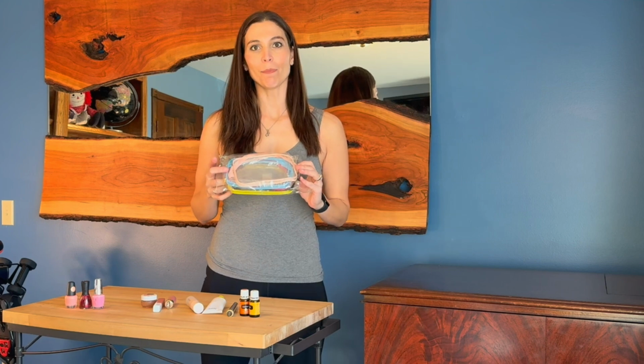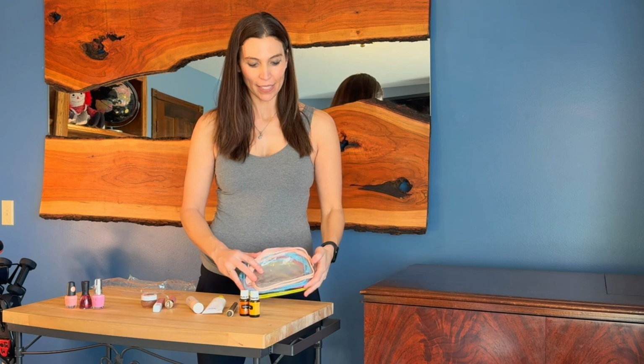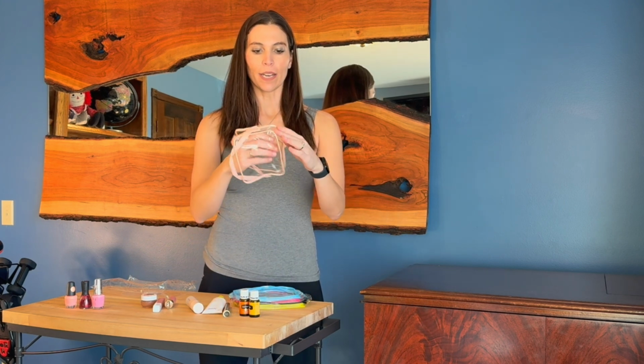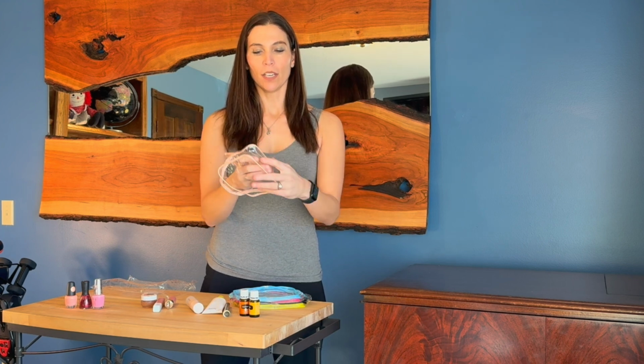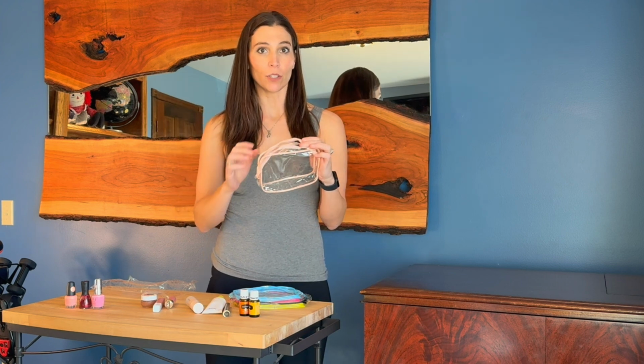I was just sent this 6-pack of TSA approved clear toiletry makeup bags. They are waterproof design. They're 6.9 by 4.7 by 2.2. So they'll be able to hold little liquids and things like that. Easily put them into your travel bags.